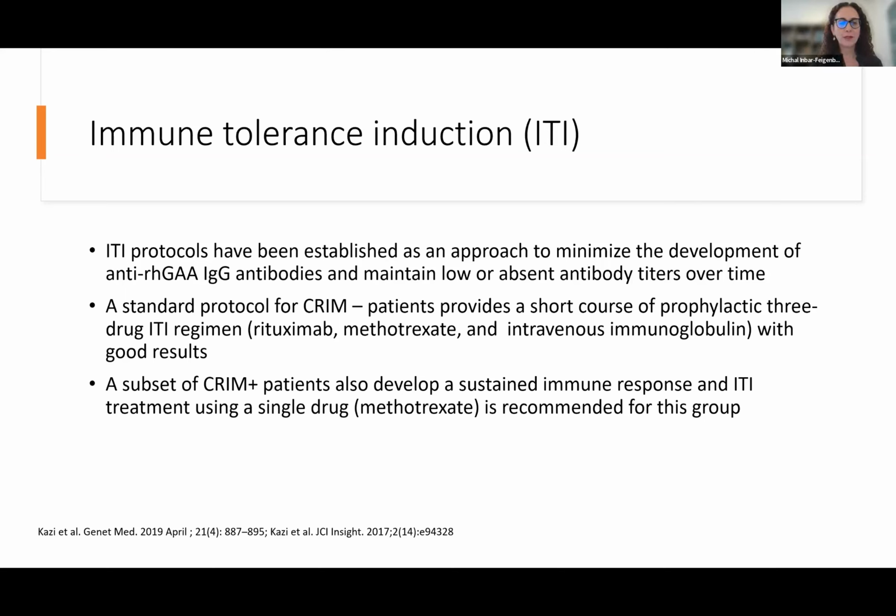For a subset of patients that are CRIM positive, there is also a specific ITI protocol that we use. For these patients, we give, again, a short course of only one medication called methotrexate, together with the initiation of enzyme replacement therapy.